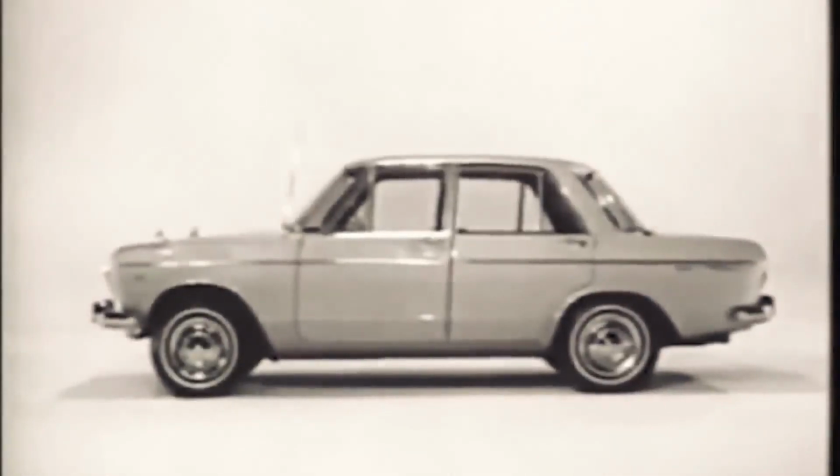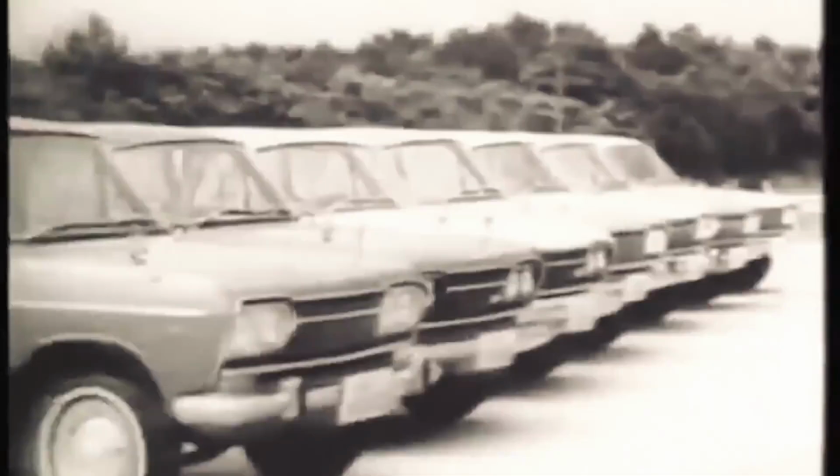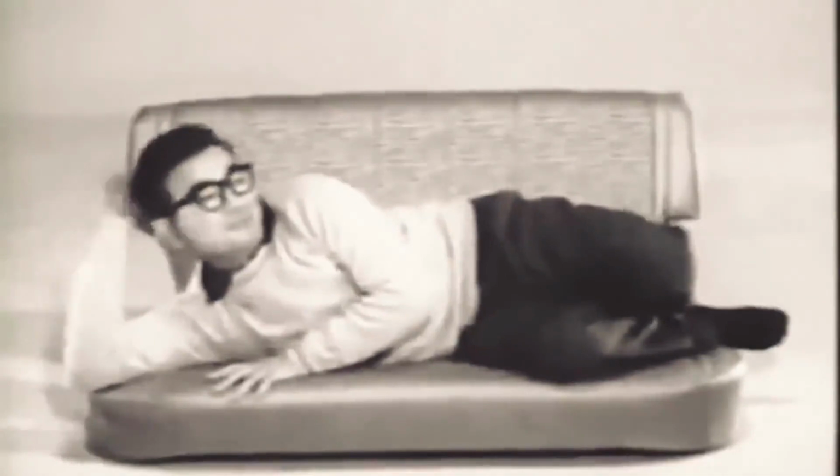Did you know the original Skyline was released in 1957? Watch till the end for more mind-blowing facts about one of the best vehicles ever made. Now, when the name Nissan Skyline is mentioned, what comes to mind?